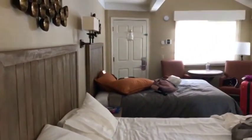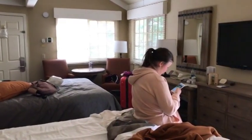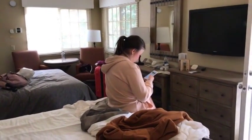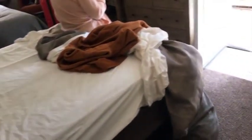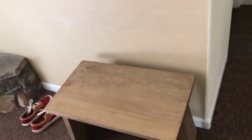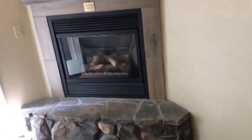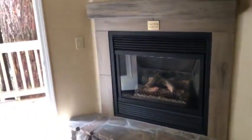Two beds in the room. Table and chairs. More windows looking over trees, which is good. A couple of chairs, TV, storage. We've got a little bench here and a nice fireplace, which can go very warm. A really nice place like that.